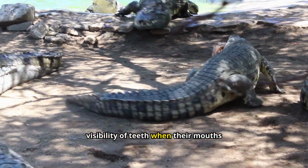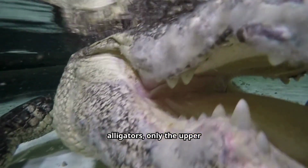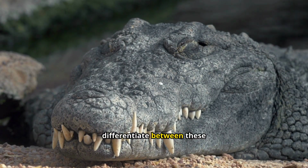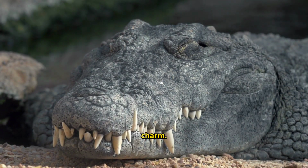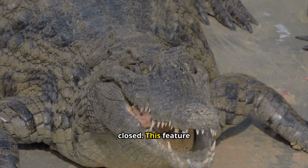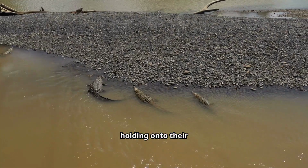The visibility of teeth when their mouths are closed is a key distinguishing characteristic. In alligators, only the upper teeth remain visible when their mouths are shut. This subtle yet telling detail helps differentiate between these often confused reptiles and adds to their unique charm. Crocodiles, conversely, show both upper and lower teeth when their mouths are closed. This feature gives crocodiles a more menacing appearance and provides a practical advantage in holding on to their prey.